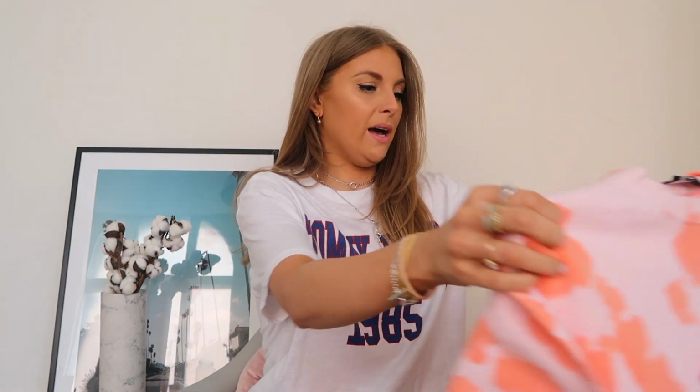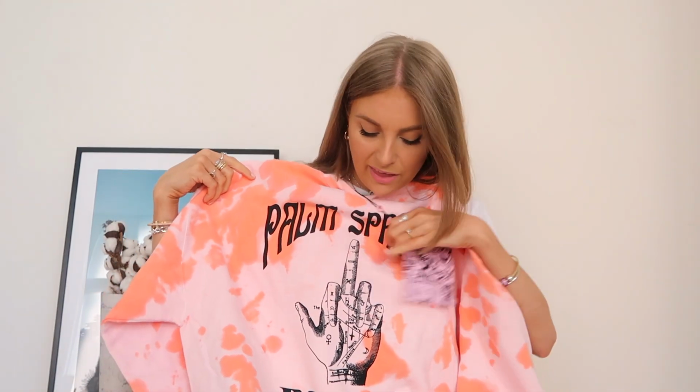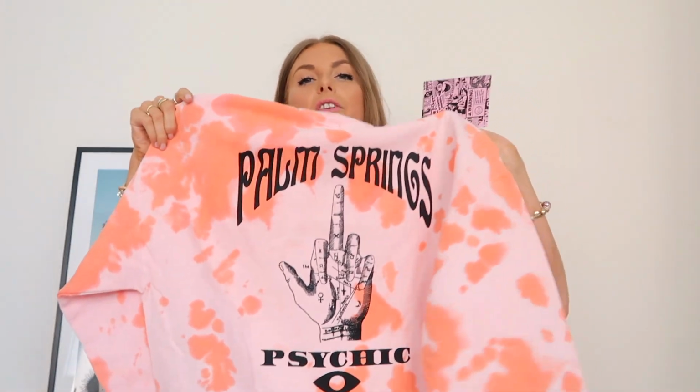Okay, now we have a jumper that I'm really sure I didn't order. Did I order this? It's tie-dye. Maybe I did. I feel like maybe I did, but I don't remember. Oh! I thought the back was the front. I don't really like the front. It says past, present, future. But it might look okay on. Let's see. But I really like the colours, and I ordered it because I love the back of it. I think I thought this was like a t-shirt though, not a sweatshirt.